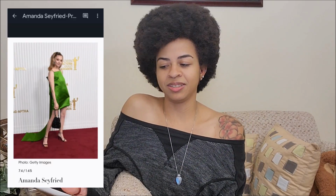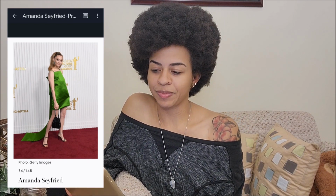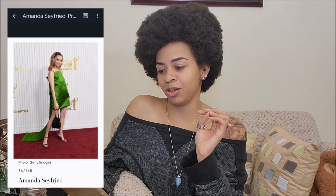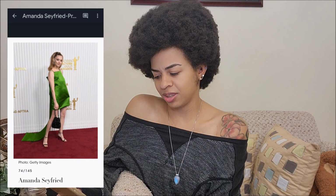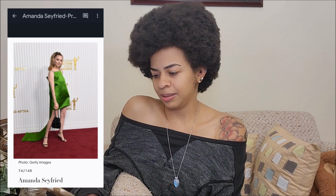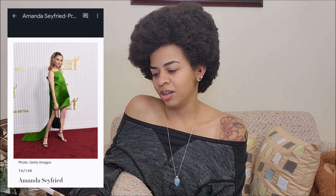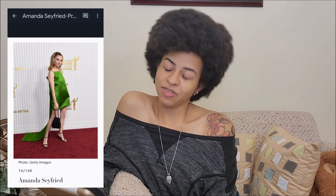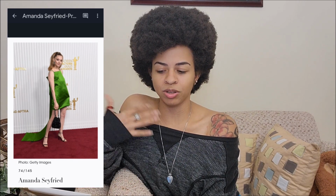Already the SAG Awards. First we have Amanda Seyfried. Seyfried, I think it's supposed to be, in Prada and Cartier. Her pony is flared out a little, covering the earrings a little bit from this angle. But it's cute. The dress, I don't know why Prada is using this stiff fabric, and why they keep putting on these random tails either. Because this is a case where, if they used a flowier fabric, it would have been really cute, like she could have done a green flapper, but a modern green flapper.